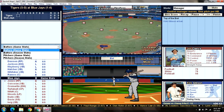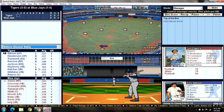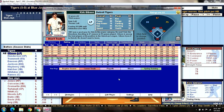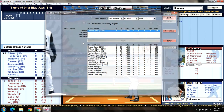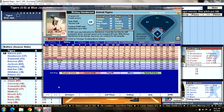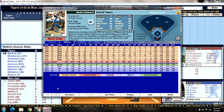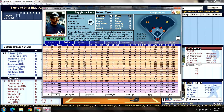Okay, let's officially do the Tigers lineup rundown. Batting leadoff and in left field is Kirk Gibson. Batting second in center field is Rickey Henderson. Batting third at shortstop is Trammell. Batting cleanup and in right field is Andre Dawson. Batting fifth and at DH is Reggie Jackson.